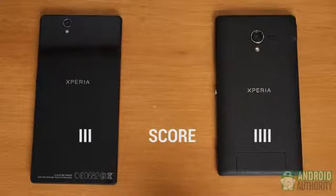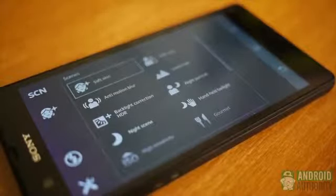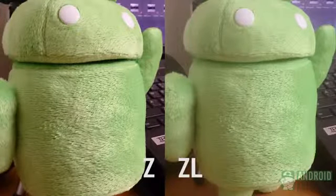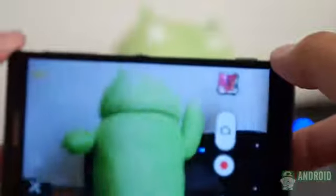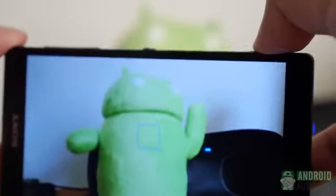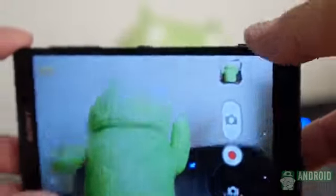And finally, we have the cameras. The rear cameras on both devices are 13 megapixel shooters powered by Exmor RS sensors. Both are more than decent in quality, and Superior Auto works quite well. The Xperia ZL has a rather unique relic in its toolbox though, that dedicated camera button. It works really nicely and kind of reminds you of days long gone when most phones came with a dedicated camera button. But the real story here is in the front cameras.